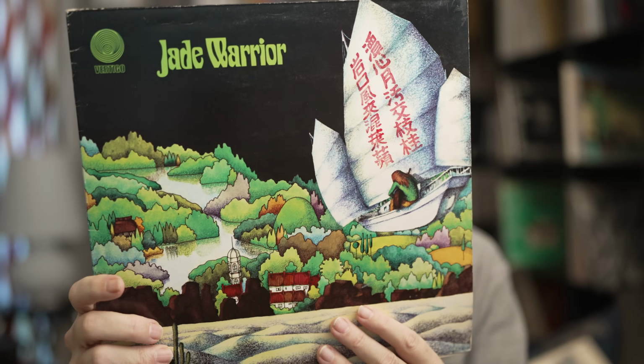So I'm back on track when it comes to the Jade Warrior Vertigo edition. Wonderful, wonderful, brilliant rock album. Fantastic. So now I have it again. Still with the Vertigo. And again, an iconic jacket.